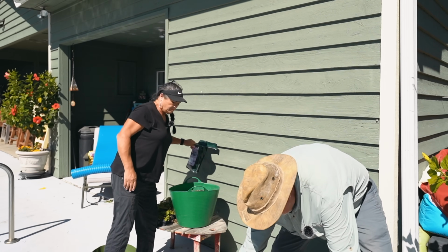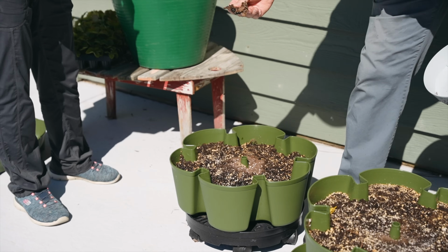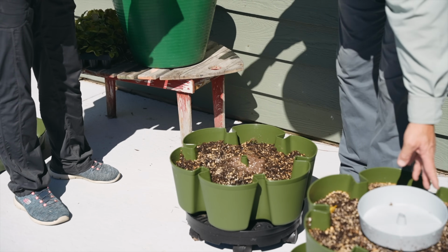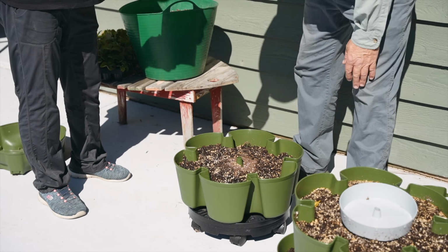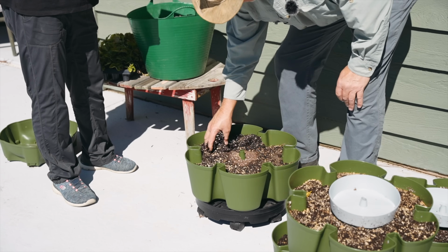Alright, so now we're down to the nitty gritty there. And what we're going to do, there's some of your paper from your worm castings in there, is we're going to add just a little bit of this complete organic. Get me about a decent little handful there. Kind of sprinkle it around there. And we want to mix that in just a little bit.